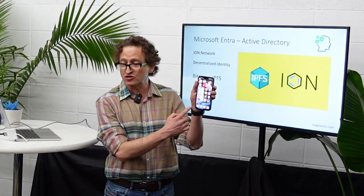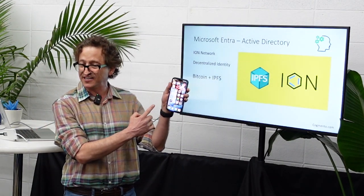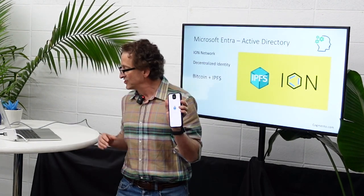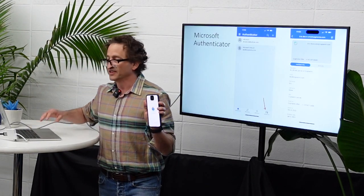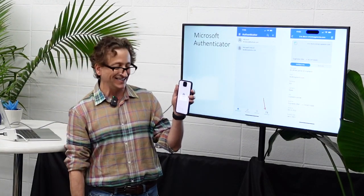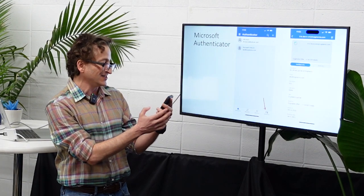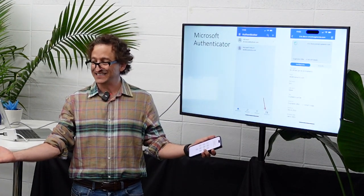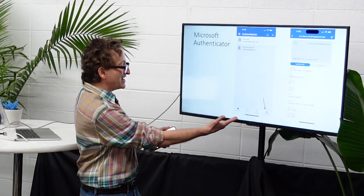How many of you have Microsoft Authenticator on your phone already? Some of you do, great. Well, if you already have Microsoft Authenticator, open it up. Do your Face ID thing. And in the bottom right, you'll see Verified ID. That literally is Bitcoin and the IPFS network running right there.